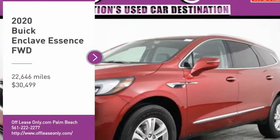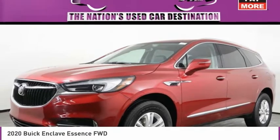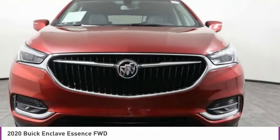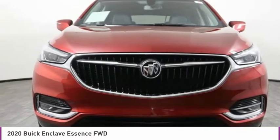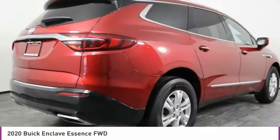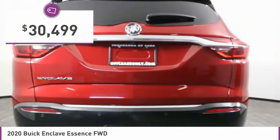Make a great choice today with the 2020 Enclave. The Enclave offers 3 rows of seats, standard, with seating for up to 8 passengers. Not only is it roomy and stylish, but Buick really did its homework on this vehicle. They did not cut any corners and it is priced below $35,000.